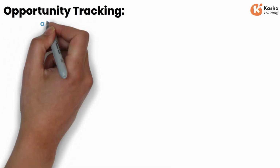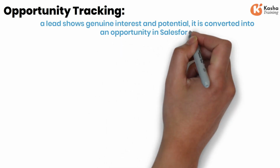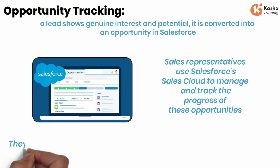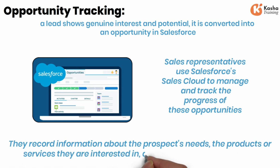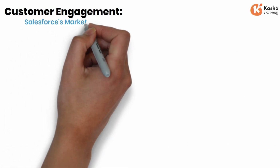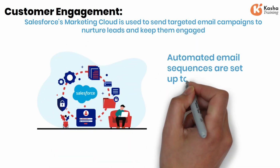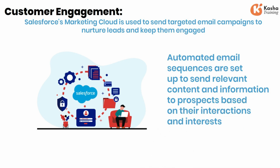Opportunity Tracking. When a lead shows genuine interest and potential, it is converted into an opportunity in Salesforce. Sales representatives use Salesforce's Sales Cloud to manage and track the progress of these opportunities. They record information about the prospect's needs, the products or services they are interested in, and the estimated deal value. Customer Engagement. Salesforce's Marketing Cloud is used to send targeted email campaigns to nurture leads and keep them engaged. Automated email sequences are set up to send relevant content and information to prospects based on their interactions and interests.